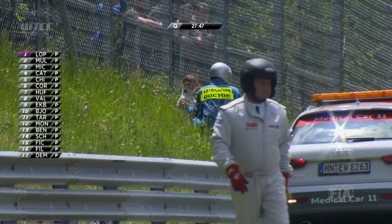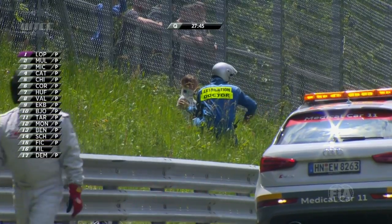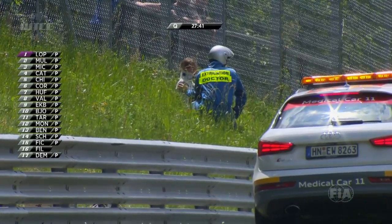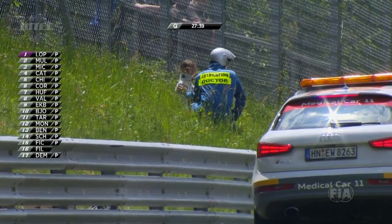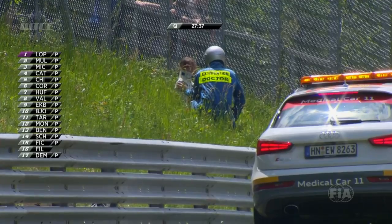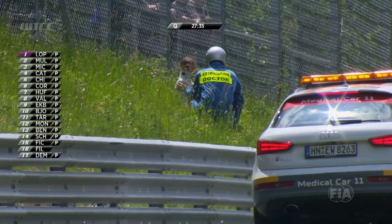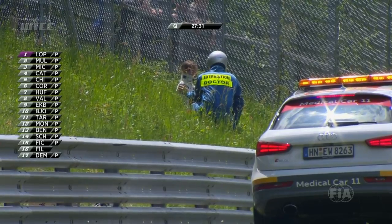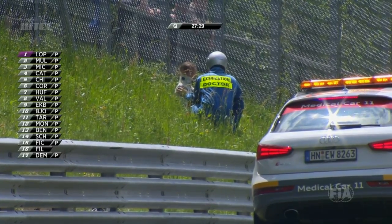So hopefully she's just winded or something very minor. But he's got a neck brace on her, so in fact that's what it was, not an oxygen mask. So you're going backwards, even in these high-wing seats, even with a HANS device on, the car is still stopping from a lot of speed in a very short distance. Yeah, absolutely.